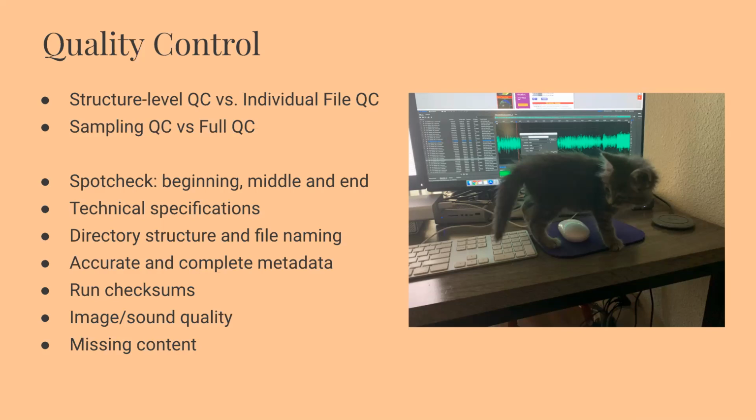Checking the technical specification of the files is an example of a structural level QC action. The idea is that you look inside the files on a batch level. There's software that can help you do that. And then you make sure that the resolution, the frame rate, the format of all of the files match what you wanted to have in the beginning.